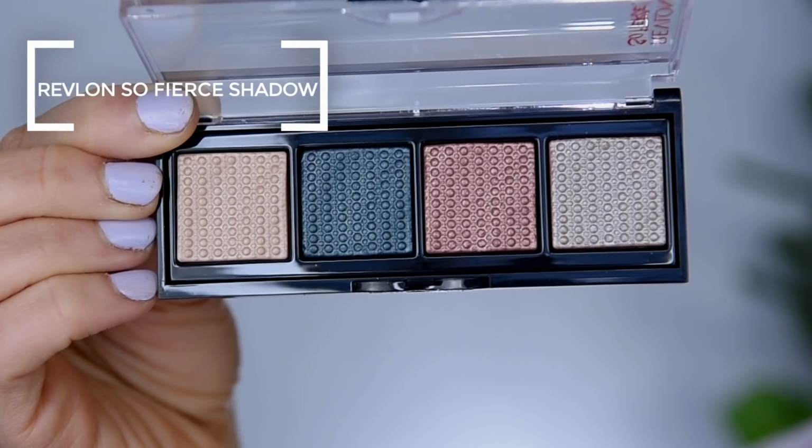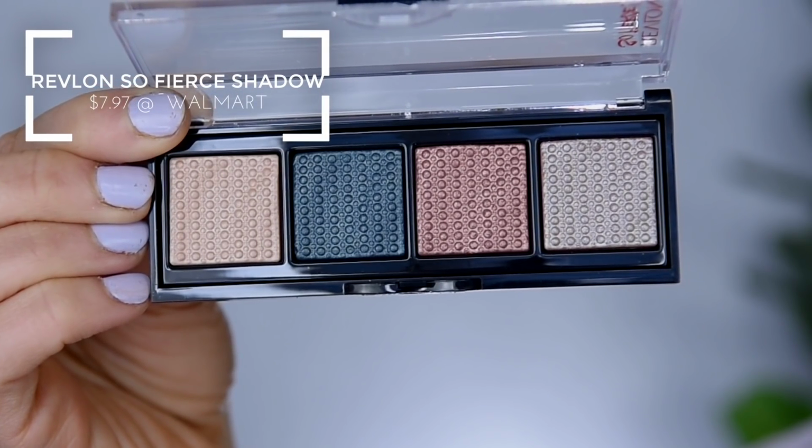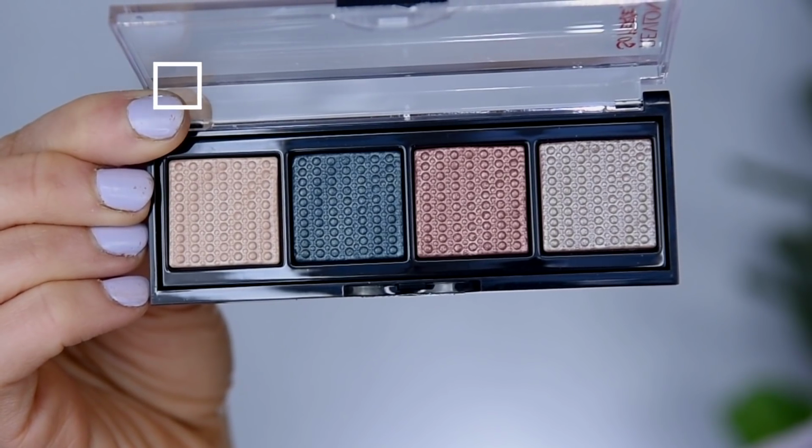All right, let's move into the eyes. So I found this little palette as I was walking through my drugstore. It is from Revlon. It is their Revlon So Fierce Slight Flex Eyeshadow Quad. Look at the print on these. I'll insert a close-up for you guys right here. Don't these look so pretty? I love the wave in them and the bumps. They look like a quilt or something to me. They just look really beautiful in the pan. That's one of the things that most caught my eye.